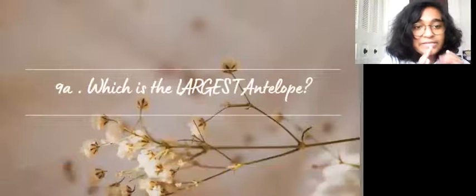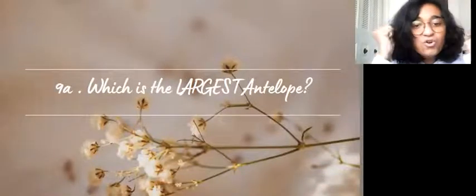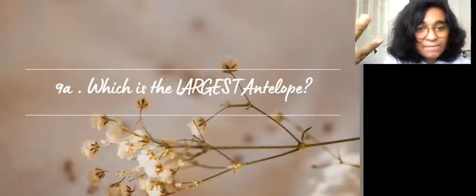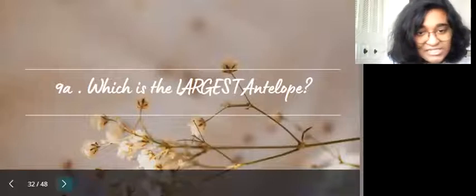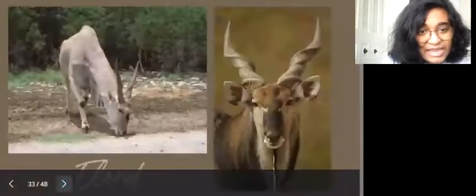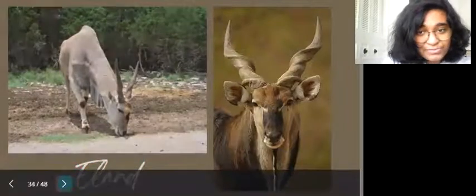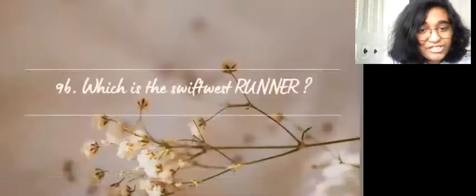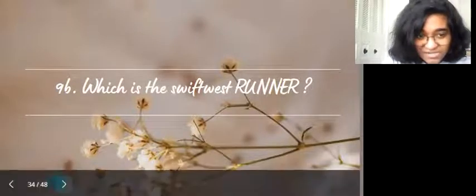So now we're coming to different types of antelopes. 9A to 9D. We're going to talk about some antelopes which are the largest. Which is the largest antelope? The eland, the great eland, is the largest antelope. Which is the swiftest runner? Swiftest runner, almost like the fastest runner.